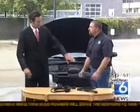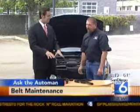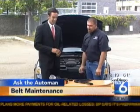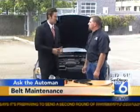We're not talking about the awesome belt that Brian's displaying, because he's all about belt fashion. We're talking about belt maintenance. And this is something some people might not even know what it does in your car, but is really key to the function of your car.